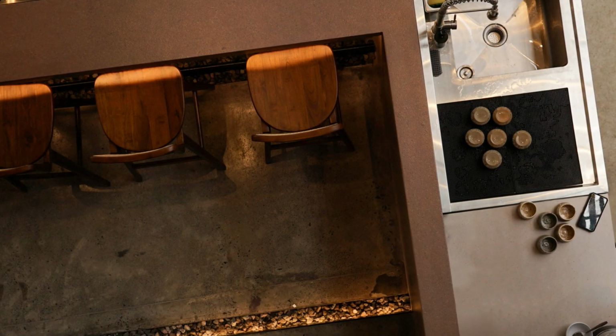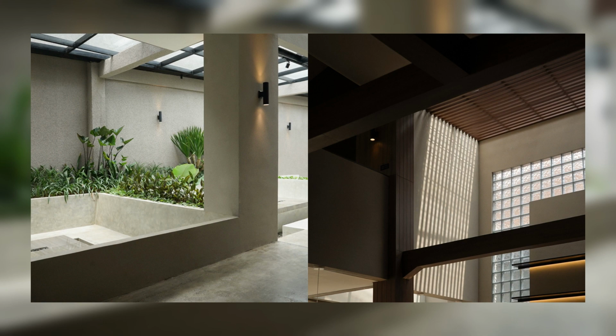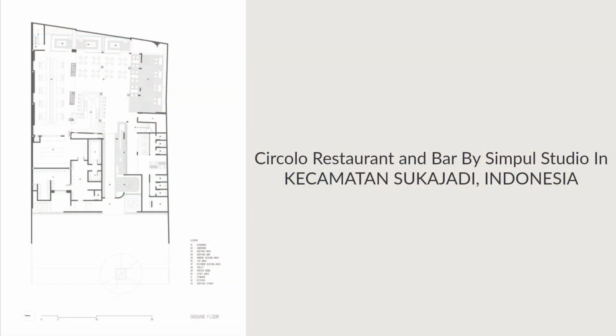Several existing structural pillars and beams are wrapped in a wood finish to give a natural ambience, and mirrors are placed in several areas, such as the stairs and on the second floor, creating reflections, which makes the room seem continuously wider and more spacious.